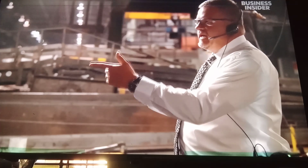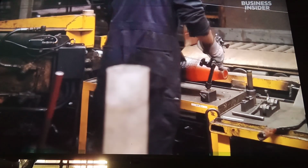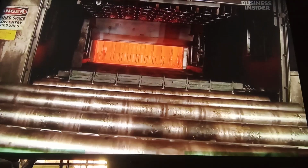Another one adds a nose, which makes it aerodynamic. Comes into the press, it's still a tube. As it leaves the press, it's now a projectile. They're inspected and then fed to the production shop.